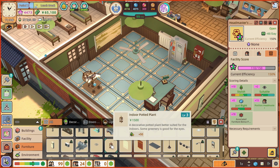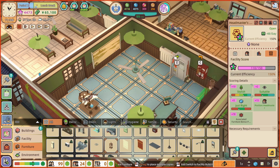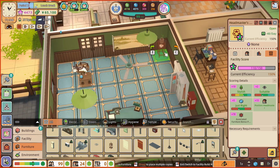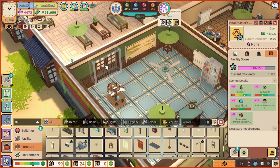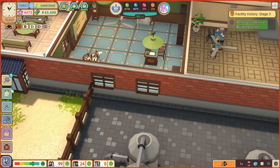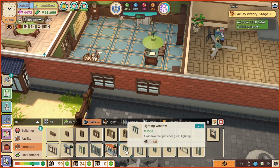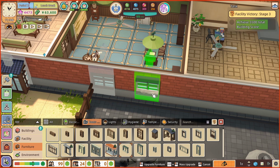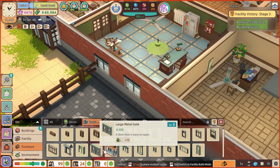How about the indoor potted plant? Because that gets us 50 of those points. So that can tuck into that corner there. That's quite good. The door could be better and the windows could be improved. So let's improve those as well, because all this stuff counts. So, lighting window. Upgrade that and upgrade that. Okie doke. And then the door, a large metal gate.